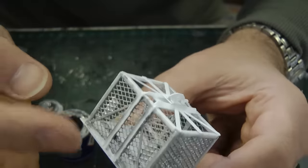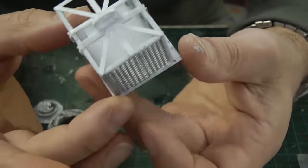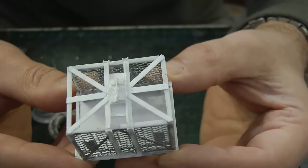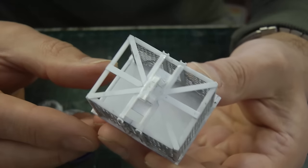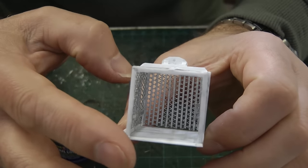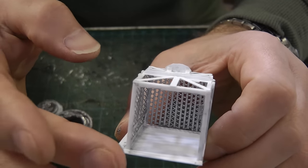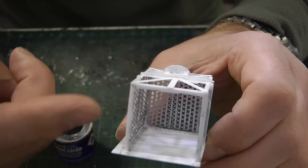I've decided to do all the mesh in silver and all the framework in black. I've looked at as many photographs as I can of these iron type lifts, and they come in various colours. The doors or the gates at the back are either white, silver, or just black. So I'm trying to break up the colours a little bit so we've got a little bit of variety, otherwise we're just going to end up with one colour.